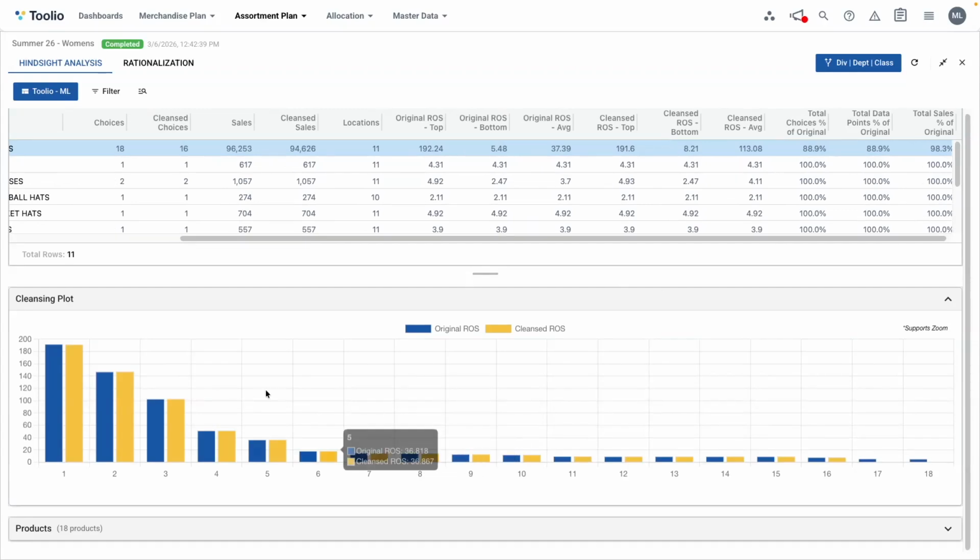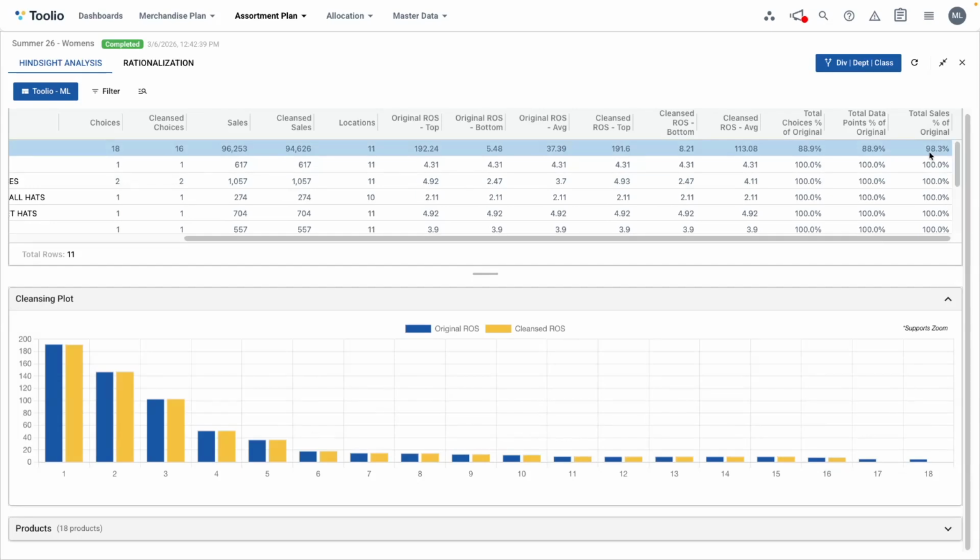The system then maps to a rate of sale to produce the marginal return curve, a visualization of the relationship between your top performing products and your bottom performing ones, and the long tail that exists in most assortments. The goal is clear: to identify which products contributed meaningfully to your assortment and which ones could be cut without materially impacting sales. In practice, removing the long tail often eliminates a significant portion of choices while affecting only a fraction of total sales, boosting the productivity of your remaining assortment in the process.